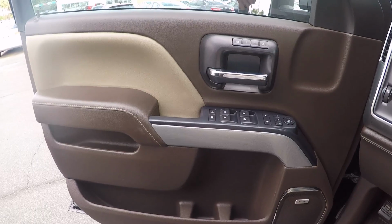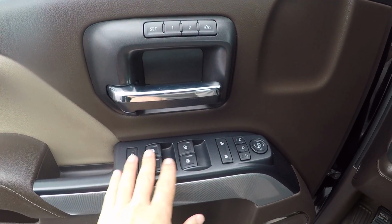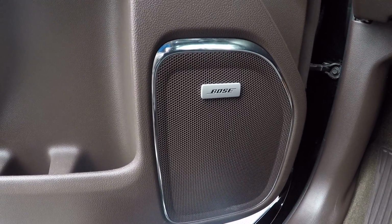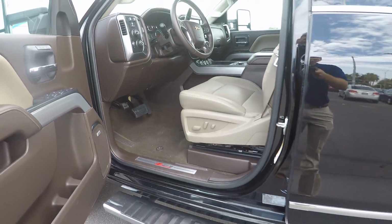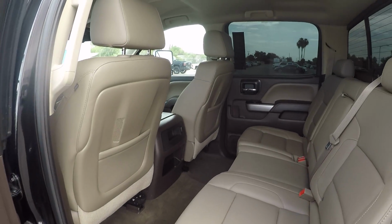Take a look at the door here. See, you got your memory driver seat, and then also all the buttons are still intact there, still in really good condition. Your Bose premium sound system. Here at Garrett Motors, we are proud to offer your first 4 oil changes for free, as long as you bring them back to us.